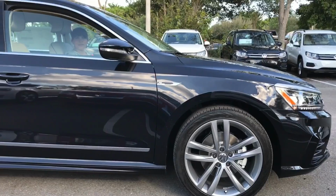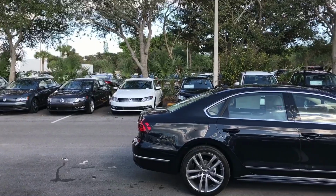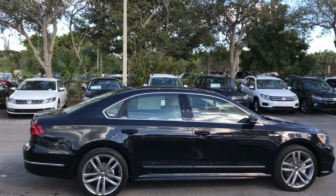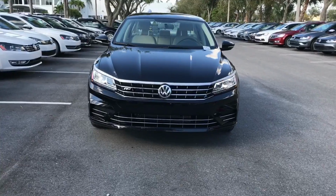You also get side skirts added to that as well, and 19-inch wheels, which you can only get in the Passat R-Line. You can't get it in an SEL, you can't get it in an SE with tech, you can only get it in a Passat R-Line. Hint, hint, it's actually the wheels that are on the 2016 Touareg. Now that is great value if you ask me.